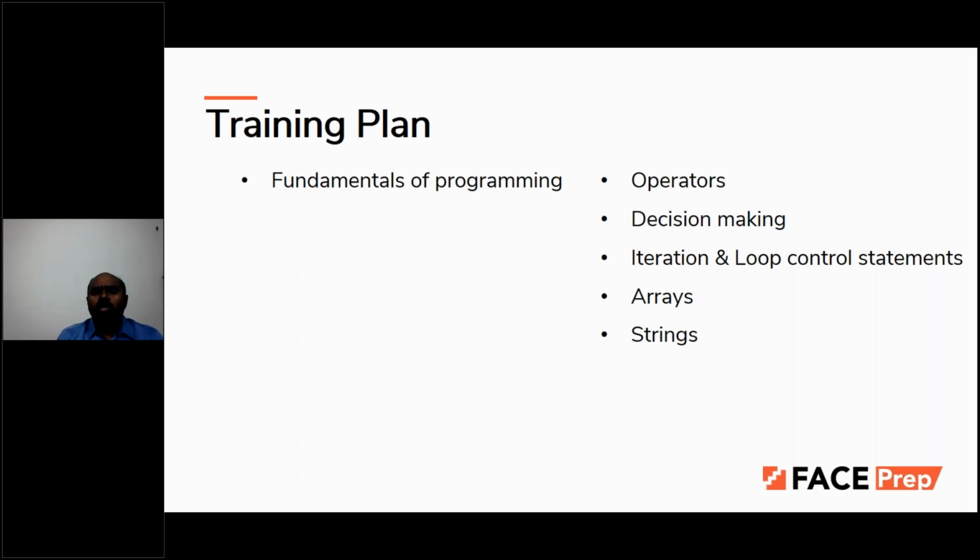So what do we mean by fundamentals of programming? When a student starts learning programming, forget what language, in any language that the student starts learning programming, these are the initial 4-5 items that he's going to learn. So operators is basically how do you do mathematical operations, decision making, right? As in, what if a particular condition is satisfied? Basically, you use this using your if else kind of conditions.